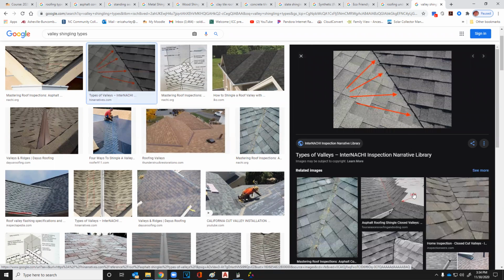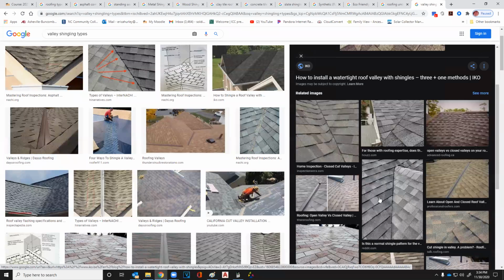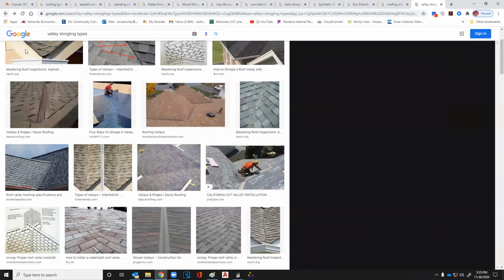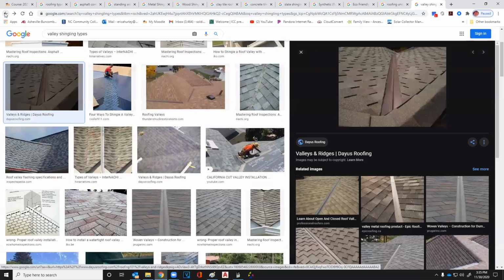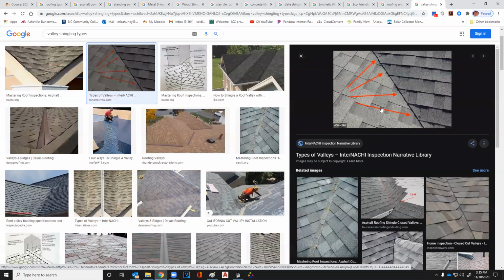There's that cut, closed cut, and this must be all wrong methods here. Notice how the cut is way up off of the side. It should be almost dead center. I thought I seen a better view of that a minute ago. I don't know what they're pointing at here, but this is that closed cut. So this side goes all the way across, and then this is just cut down there. So you've got one way to do it.